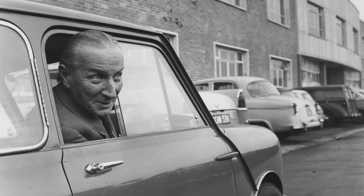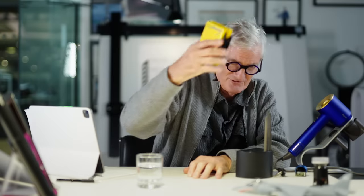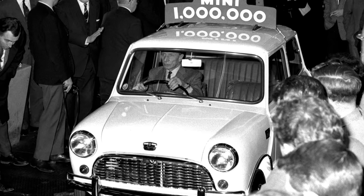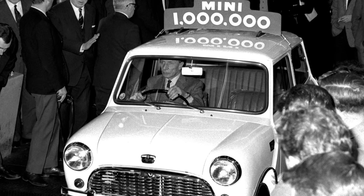What I really like about the Mini, which is also true of the Walkman, is when they did some research to find out whether the Mini would sell, this tiny car, only 10 foot long, with tiny wheels, the market research said it wouldn't sell. Nobody would want a car with silly little wheels like that. It was just too small. Of course, ultimately, it became one of the best-selling cars in history and was still being made 50 years later.